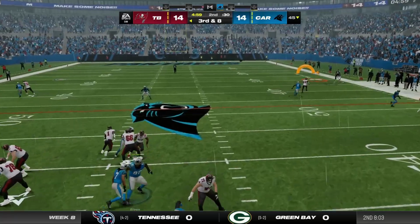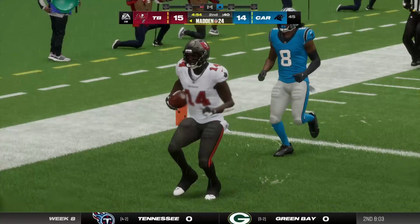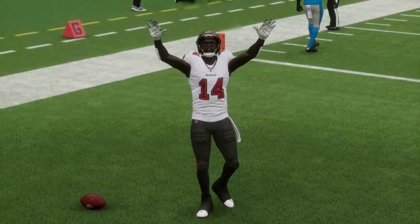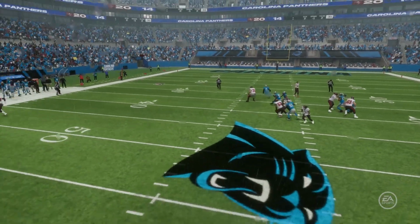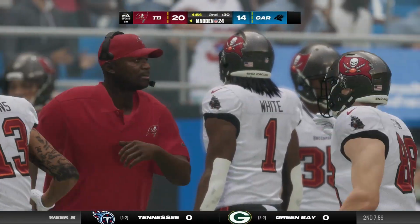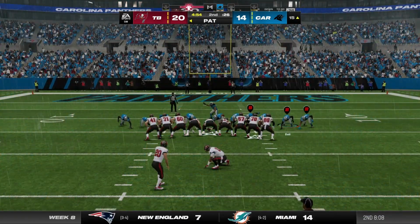They bring pressure. It's Shaq going deep for Godwin, who makes the grab as he got behind J.C. Horn and is in for the touchdown. Chris Godwin making J.C. Horn look silly on that one. Walden evades the pressure, lobs it up. Yeah, he was like 2 yards away from Horn. Godwin runs it in for the touchdown as Tampa Bay retakes the lead. Their rookie quarterback not playing like a rookie today.